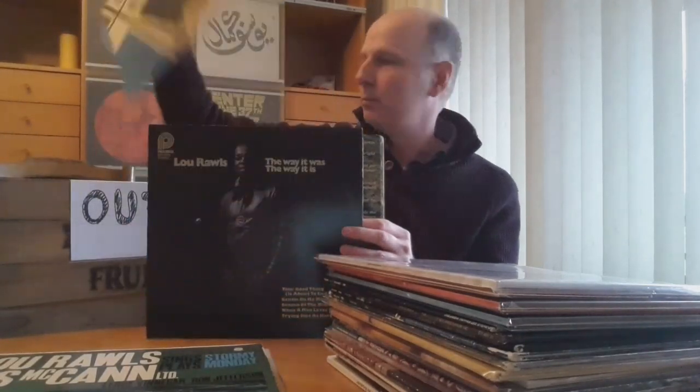Over time I got this one. This is one of his first albums. This is the very first. But while I was looking for this album, of course you come across other albums by Lou Rawls and you think, oh, only $1, let me take it with me. But actually they can go. I don't play these records. This I have now in two versions. That is also, of course, what happens.